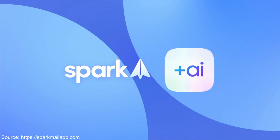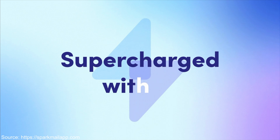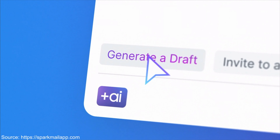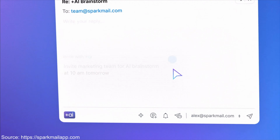And lately, Spark has also added a touch of AI to its capabilities. I mean, who hasn't these days? But this is really useful, and there's a few things you can do. You can actually ask Spark to generate an email or reply for you. So if your mind is blank as to how you might start a reply or an email, you simply tap the AI button, input a few directions about what you want written, and boom, you've got some copy for you to change and alter as you see fit.